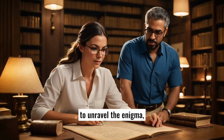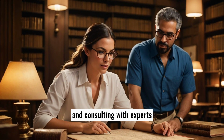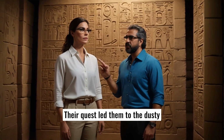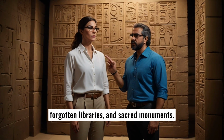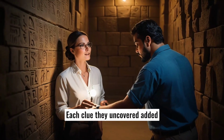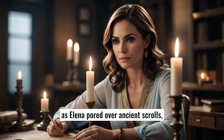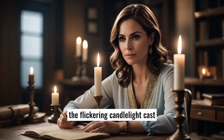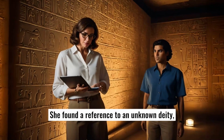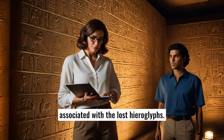They embarked on a journey to unravel the enigma, delving deep into the labyrinths of ancient texts and consulting with experts around the globe. Their quest led them to the dusty basements of museums, forgotten libraries, and sacred monuments. Each clue they uncovered added more layers to the mystery. One night, as Elena pored over ancient scrolls, the flickering candlelight cast eerie shadows across her face. She found a reference to an unknown deity associated with the lost hieroglyphs.